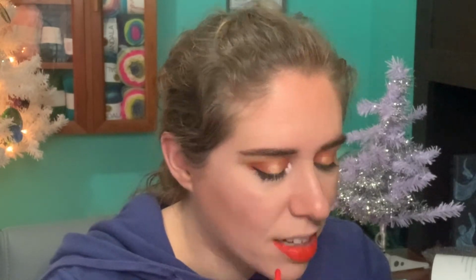Okay, liner and mascara. So now we're gonna get into the lip products. One of the reasons I wanted to do the orangey look today was because the liquid lipstick he picked was this Electric Rain color from Colored Rain, and this is like a hot fiery orange, so. Isn't that just, ooh, I love this color.